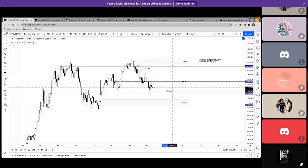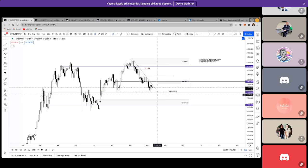These are equal lows on a weekly time frame, and many positional stops are below. What's the low of this? 39,500. So once you take these lows, those are going to be triggering the stop market sell. So we might as well go very deep. We could dip all the way to 37,500s, and who knows, maybe fill this gap at 34K.